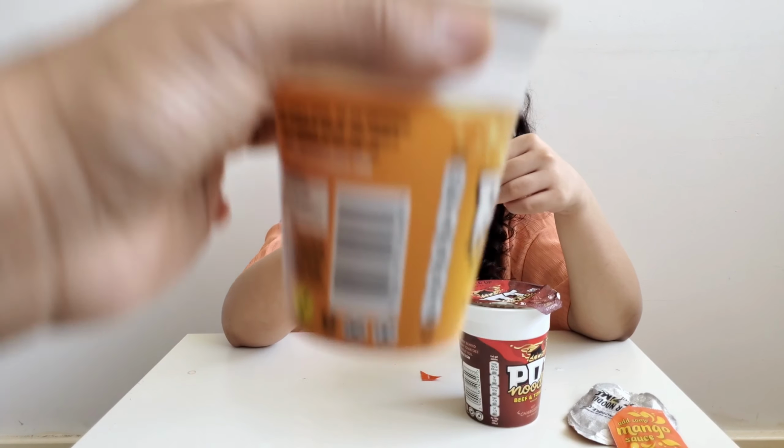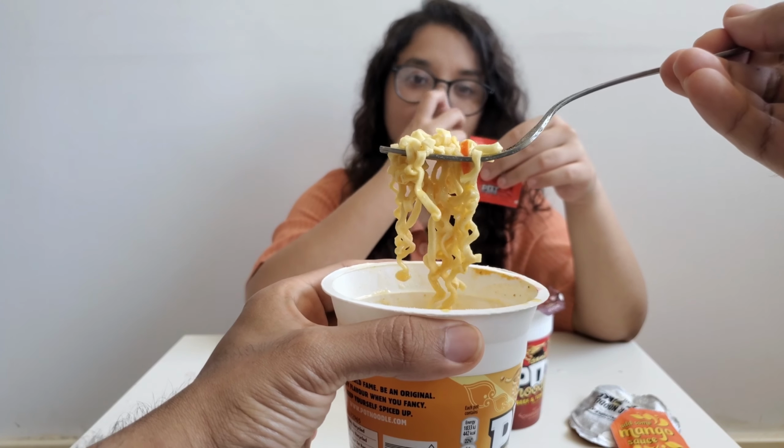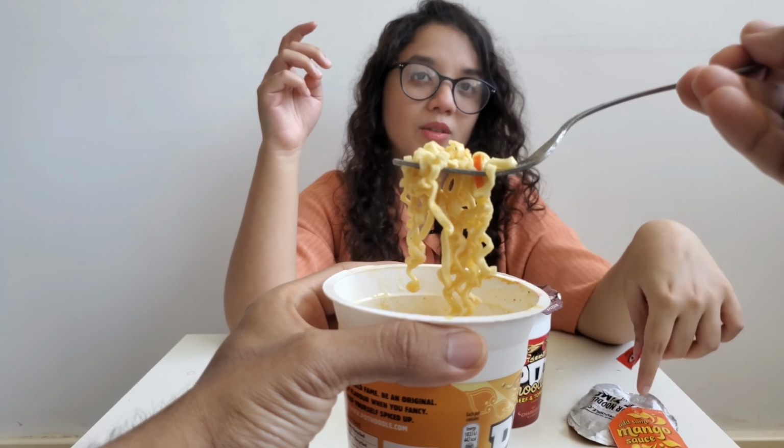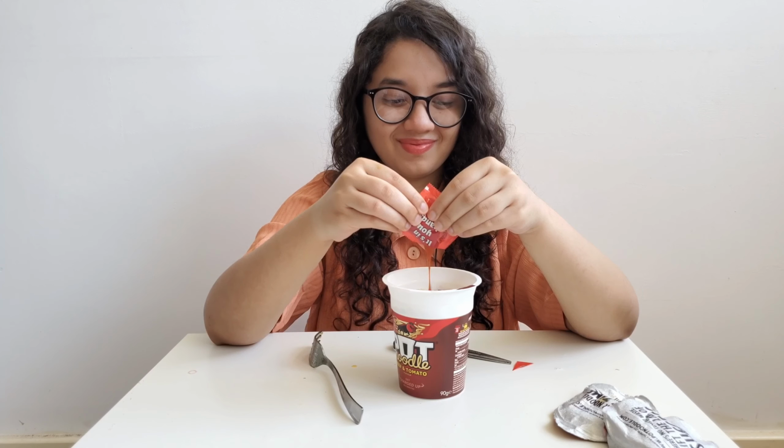Let's hope this will be better. This doesn't have any taste. Just a hint of sweet mango from the mango sauce thingy. And that's pretty much it. Let's see if this is foaming.